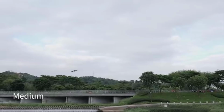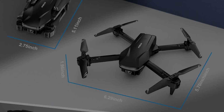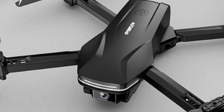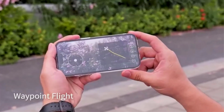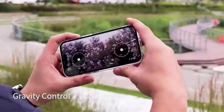The drone is equipped with optical flow positioning, which helps it maintain stable hover both indoors and outdoors, enhancing its ease of use and shooting stability. It includes Waypoint Fly, letting you draw a flight path on your smartphone screen for the drone to automatically follow, and 360 degrees flip, providing fun aerial stunts at the push of a button.